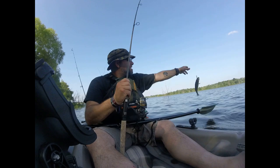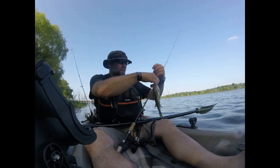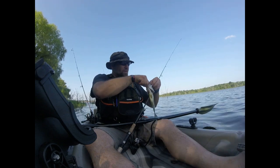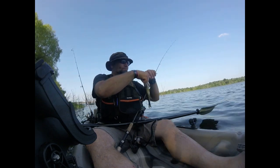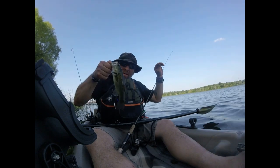Jaws. Yay. My first fish from the kayak.